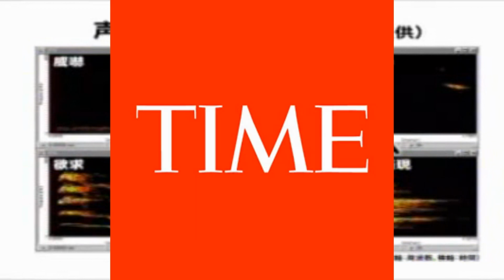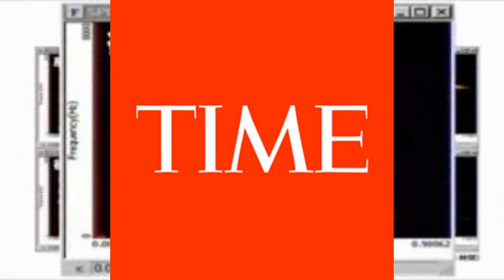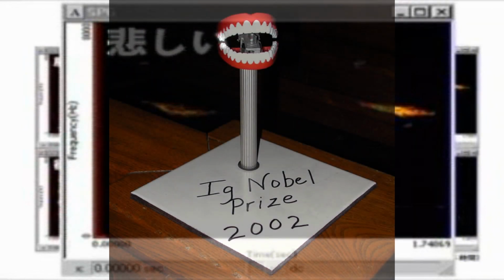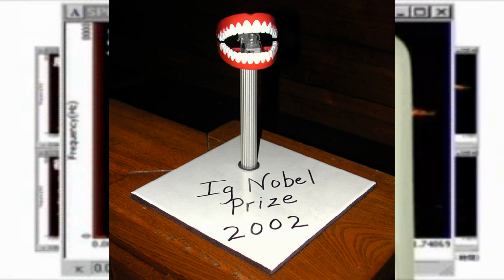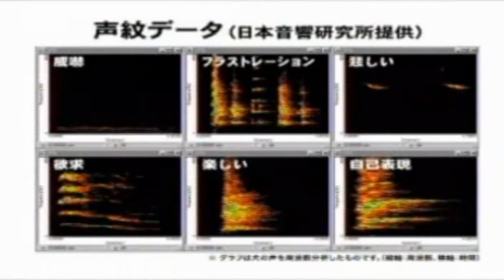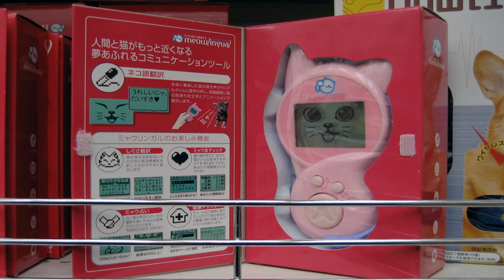And the Bowlingual was a huge success, as it was named by Time magazine as one of the best inventions of 2002. And the inventors of the Bowlingual were awarded the 2002 Ig Nobel Prize for promoting peace and harmony between the species. Because of this success, a sequel device was released, the Meowlingual, which attempted to do the same thing as the Bowlingual, except for cats.